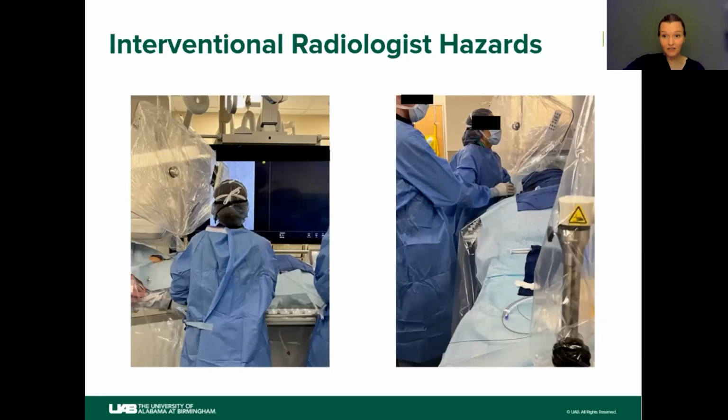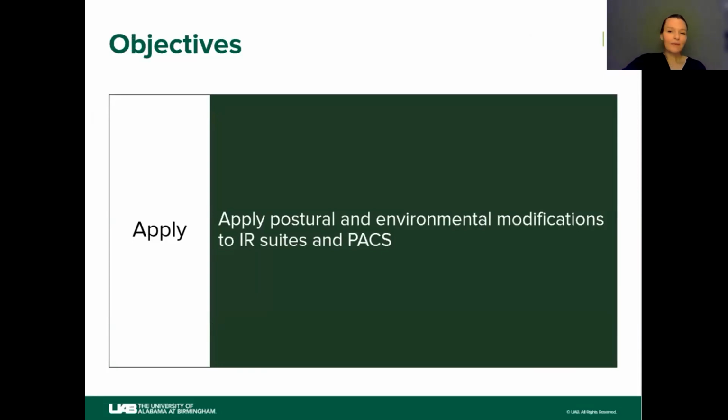And in addition to your personal radiation protective equipment, you also have to tend to those shields, which often create ergonomic disadvantages because you have to reach and lean to accommodate them. So there's lots of opportunity to apply postural and environmental strategies to both of these unique environments, which is what we will do now. A lot of the media and pictures that I'm about to show are from my time that I've spent in operating rooms and surgical sim labs. But we can apply many of these same principles to the IR suite and to our computer workstations.